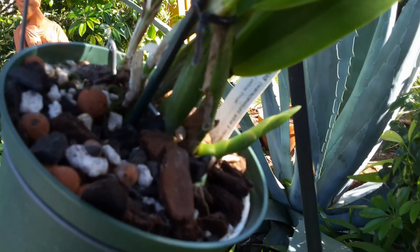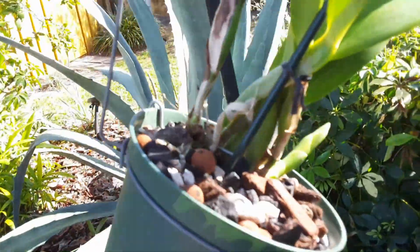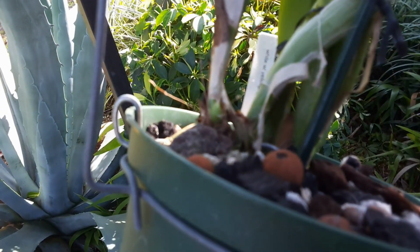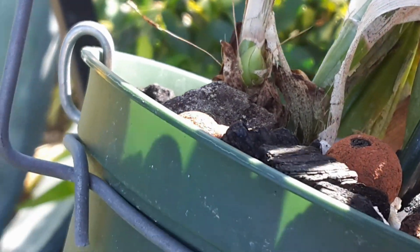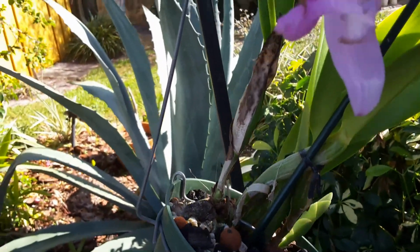And she's growing from that side of the pot. And then I noticed, this is a good thing to look at when you're buying a cattleya or any other orchid, check out her roots. And look, there's another new growth on that side too. Do you see that little eye there? So she basically will be blooming from both sides of the pot. She's a nice healthy one.